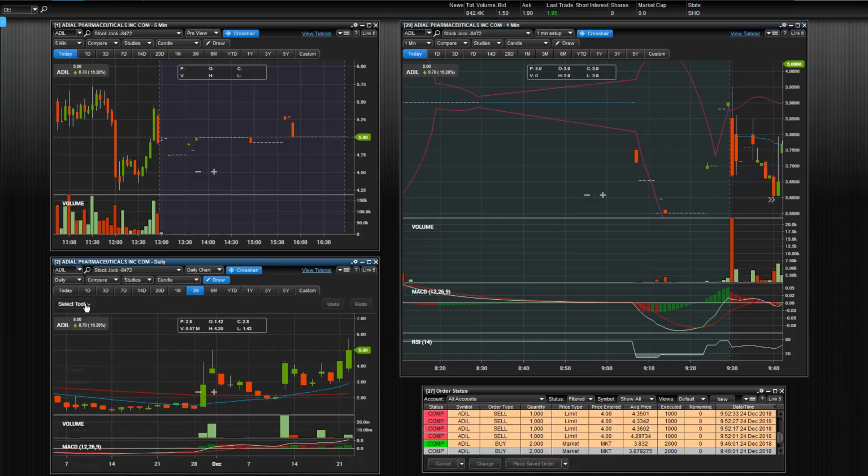And I'll draw it because, you know, it's not obvious enough. Okay, this area, I'll make it red too. Boom. Boom. Okay. Nice level of resistance. This thing keeps hitting, coming back down, hitting, coming back down, hitting. And, you know, today it could have easily have just come back down.